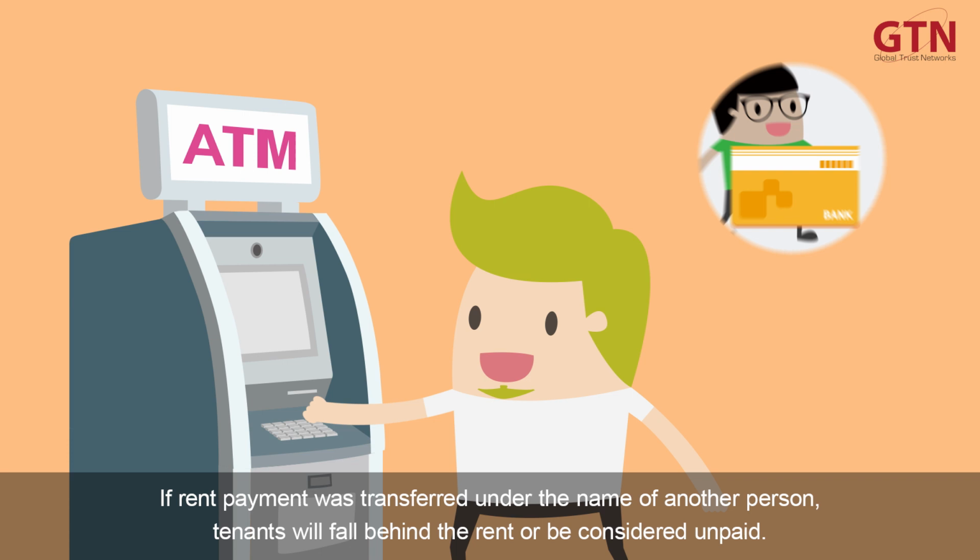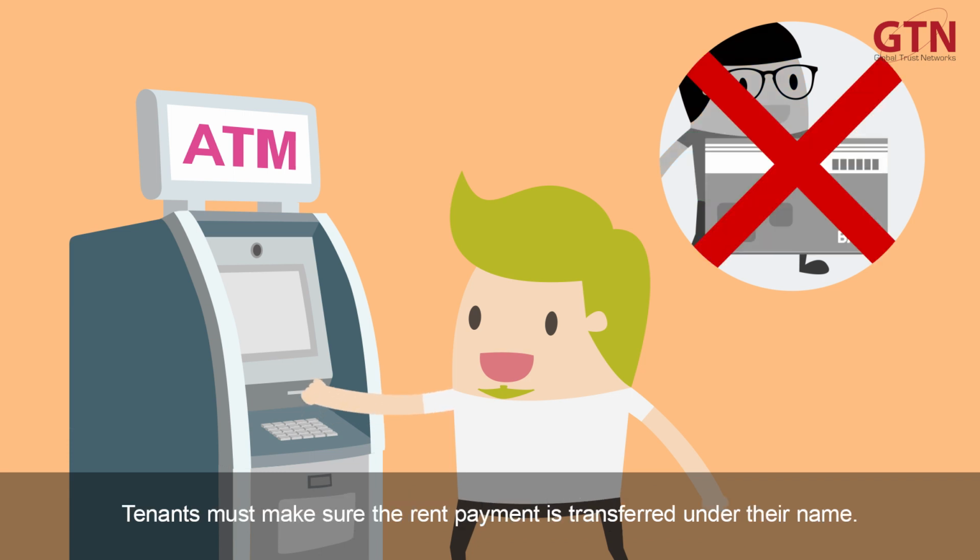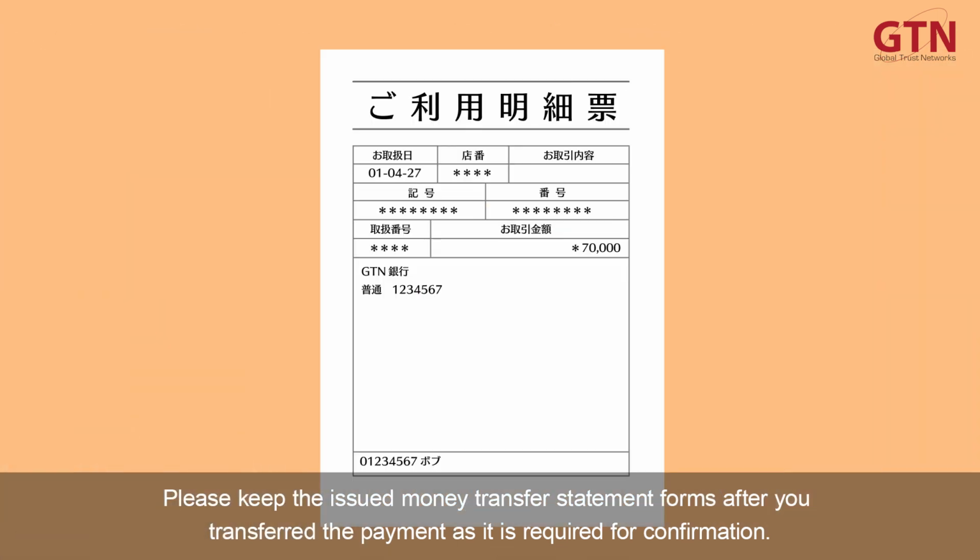If rent payment was transferred under the name of another person, tenants will fall behind on the rent or be considered unpaid. Tenants must make sure the rent payment is transferred under their name. Please keep the issued money transfer statement forms after you transfer the payment, as it is required for confirmation.